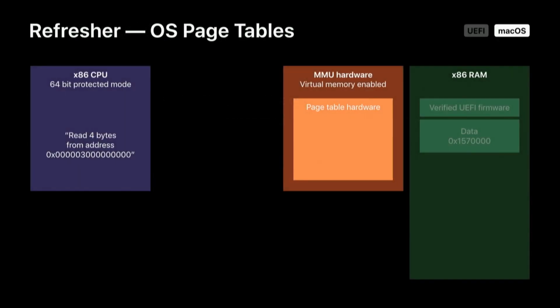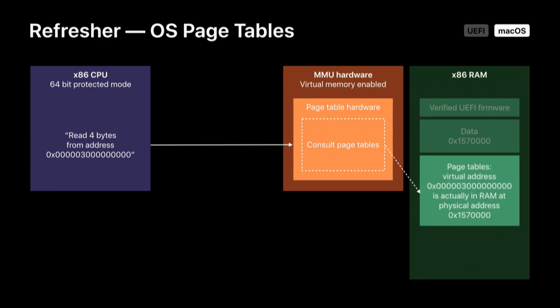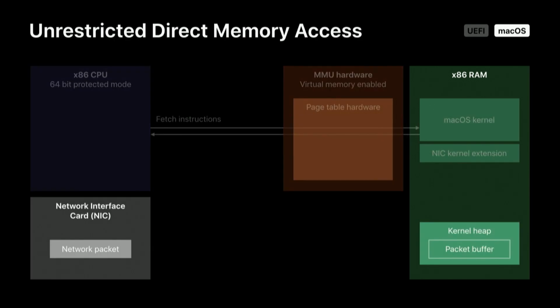Before that, a very quick refresher. This is Operating Systems 101, how page tables work. So this is a CPU running in normal 64-bit protected mode. It's asking to read some memory from a virtual address. That goes to the MMU, which actually turns around, consults page tables, determines that this virtual address corresponds to a specific physical address in memory, and that is the data that gets returned. This is important because it'll be the basis of many of the systems that I'll be discussing with you in a moment. So I mentioned DMA.